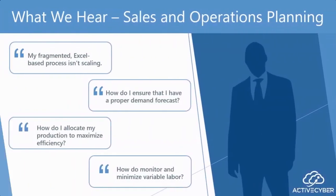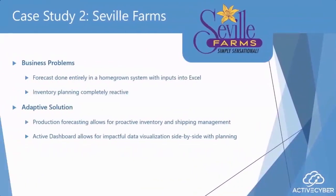Thomas, would you actually share similar sentiments or add anything to that for your experience? Similar sentiments, and then our planning process has been unconstrained. So the lack of ability to know that you're going to overrun your work site capacity with the plan has definitely been problematic, and this tool helps us solve for that. Yeah. Let's jump to our second case study with Thomas at Seville Farms.